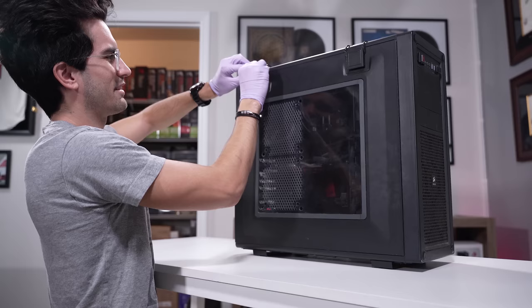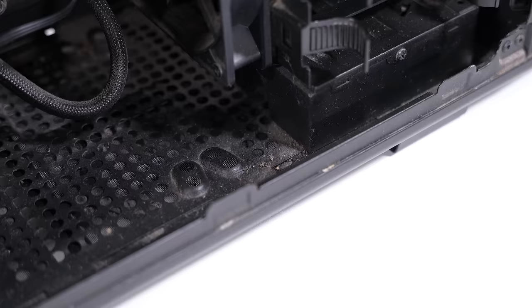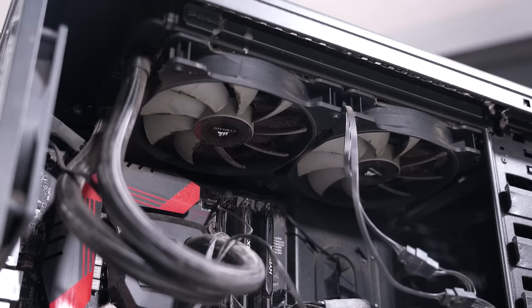They just don't make cases the way they used to. Look at that. That's how you remove the side panel. You have these latches to undo from this older Corsair case. And check it out. Definitely messy. A lot of dust everywhere. A lot of things that look like they are growing in here, especially up top in the radiator assembly. I'm not too excited about that.